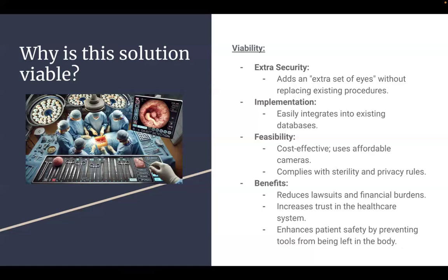But most importantly, it provides the patients a more incredible surgery experience due to the additional safety feature, enabling a greater sense of trust in an age where distrust in the people saving their lives is significantly on the rise.